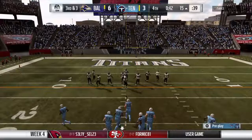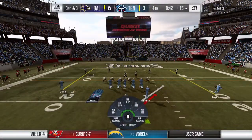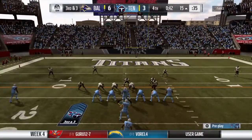The Titans on 3rd down. 3 for 7 so far in this game. This time it's 3rd and 3.